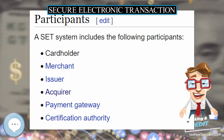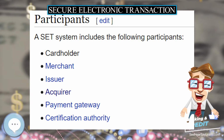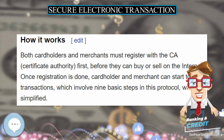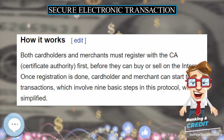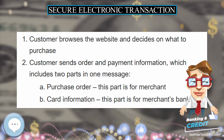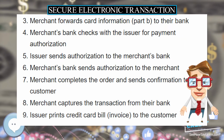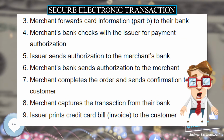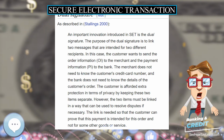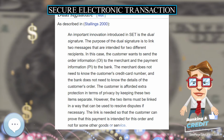There was a rumor circa 1994 to 1995 that suggested that Microsoft sought an income stream of 0.25% from every transaction secured by Microsoft's integrated SET-compliant components they would implement in their Internet browser. Key features. To meet the business requirements, SET incorporates the following features. Participants. A SET system includes the following participants.